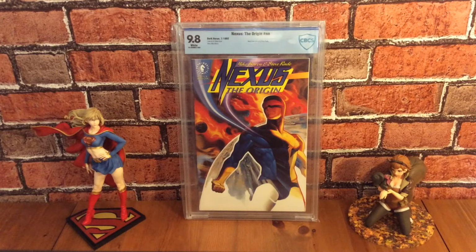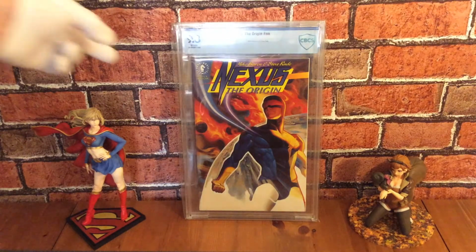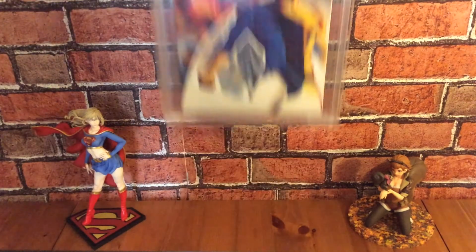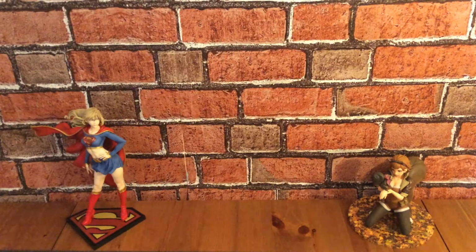And yeah, really, really lovely cover. And yeah, not much more I can say about this book really. So highly recommend you pick this book up. And it's a book you can find really cheap as well. So very, very nice indeed. And there aren't many of that book on the census either.